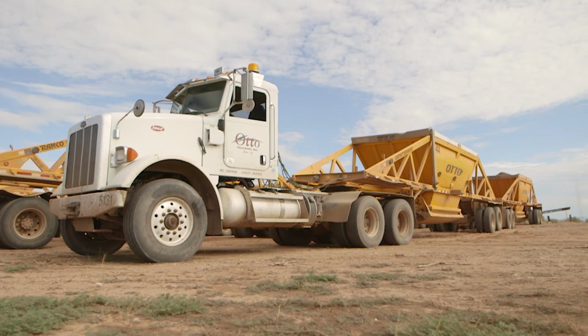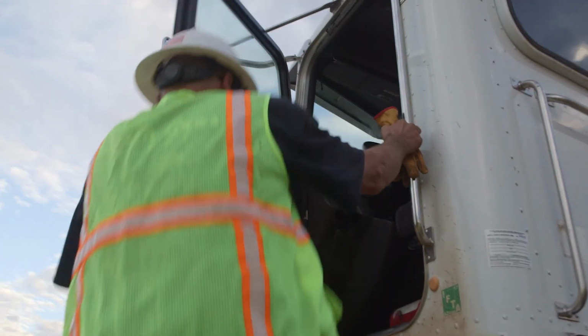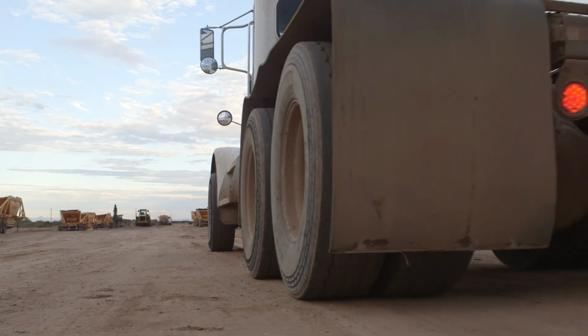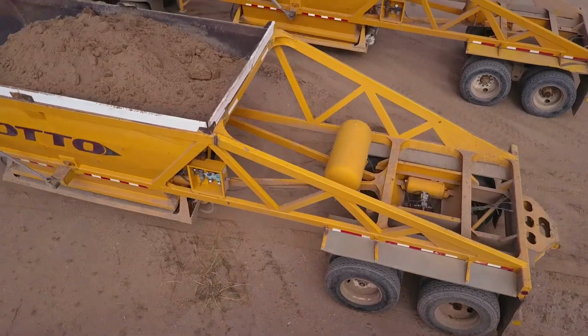I think our success, a lot of it is our people and our equipment, our reputation. Our biggest struggle right now is getting drivers. We've got to do what keeps employees happy, and a lot of that is making sure they've got good equipment. The majority of the stuff that we haul is aggregate materials, anything from dirt to sand.